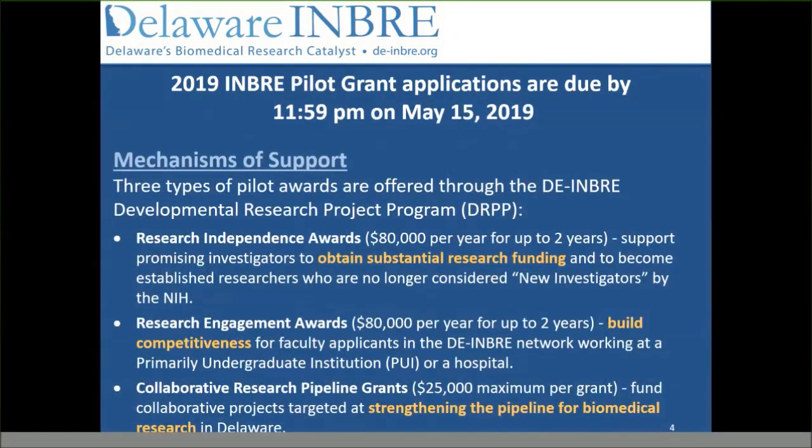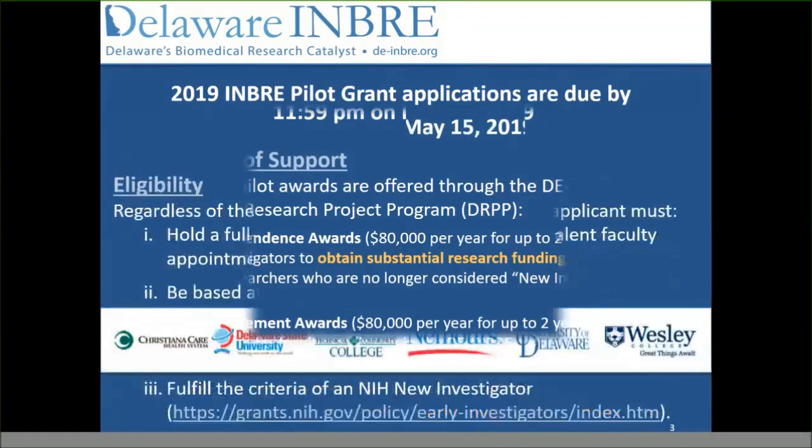There are 3 mechanisms of support now. These are research independence awards, research engagement awards, and collaborative research pipeline grants. The independence awards are what we would typically think of as pilot investigations going back. And at the end of those, we expect you to submit to obtain substantial research funding. Engagement awards, which can get you the same level of financial support from INBRE, are to build competitiveness for the faculty. And those are primarily for people at the PUIs, the primarily undergraduate institutions, or in the hospitals. And then there are collaborative pipeline grants that are meant to strengthen the pipeline for biomedical research in the state.